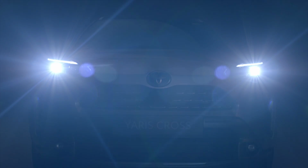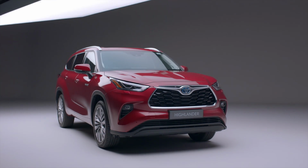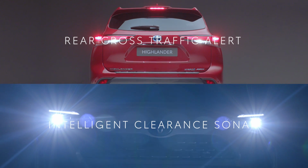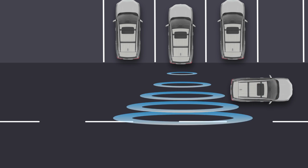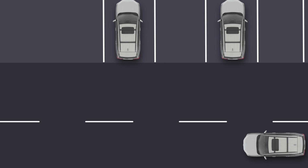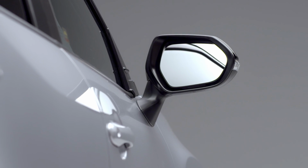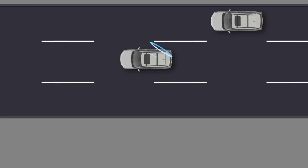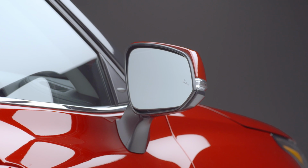Next, we'll look at 2 passive technologies that are always looking out for what is happening behind you. Rear Cross Traffic Alert and Intelligent Clearance Sonar with automatic braking uses rear-mounted sensors to warn the driver of any immediate hazards. When activated, a buzzer will sound and the wing mirror indicators will flash. Blind Spot Monitor will alert the driver of any vehicles that are passing on the inside or outside. A symbol on the wing mirror will indicate when a car is in the driver's blind spot.